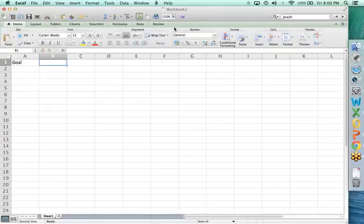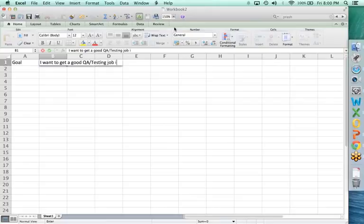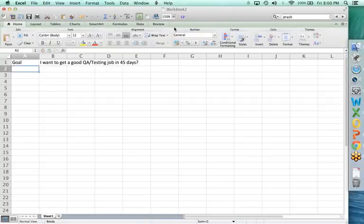You decide. Okay. How I want to get a good QA testing job in how many days? You fill it. 45 days, 30 days, 60 days, you decide. But don't keep it comfortable. Always have aggressive goals, team. That is when you will achieve. Okay. Now breaking down your goal into smaller things, right? So you'll talk about goal item. All right.